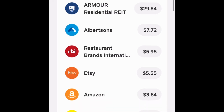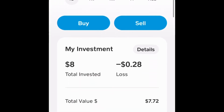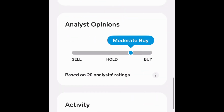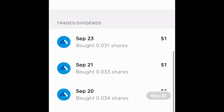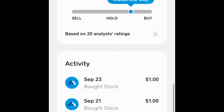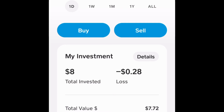Now the rest of these are the ones that are part of my $1, buy $1 in stock anytime you go to the store. So this first one, Albertsons, there's only one grocery store in my town and it happens to be Safeway, which happens to be owned by Albertsons. So that one, I ended up buying these times. So 1, 2, 3, 4, 5, 6, 7. So I own 8. I own $8 worth of my grocery store. So that one did all right. I had a 28-cent loss.